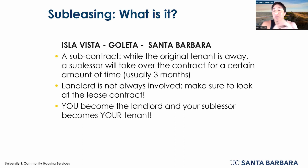She would become my tenant and I would become her landlord, meaning that often the management company doesn't, sometimes they'll be involved, but most of the time you'll be responsible for getting rent payments from your subletter, making sure you receive a security deposit from your subletter. So it's just important to look at the terms of your contract to make sure you know exactly what your management company is asking or not asking for when it comes to subtenants.